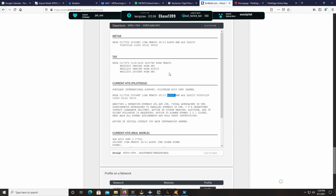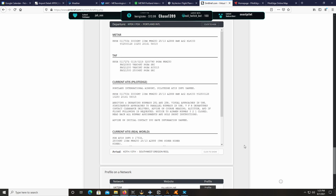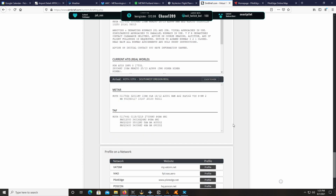Altimeter is 99. They're taking off on the 28s, and we're current with information Yankee. It's VFR conditions. North Bend is winds 320, so we'll probably land on 23. Maybe, I don't know. I'll figure that out when we get closer. Otherwise, it's clear, 10 miles visibility. If it shows clear, that means there's no clouds, 1,200 feet above the airport at all. And altimeter is the same, basically.